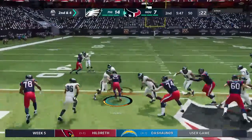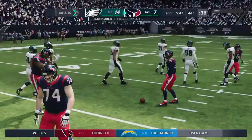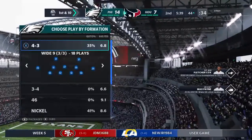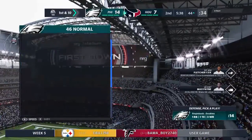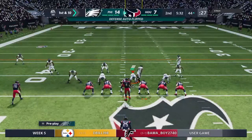On second down, Johnson. And he's going to take this close to the first down markers. He stopped at the Eagles' 44. They get 6 on the pickup there as the drive will continue. Yeah, once more, strong running, excellent blocking at the point of attack. They've got a nice little drive brewing right here.